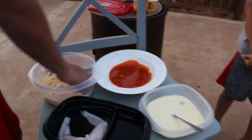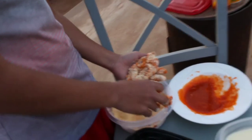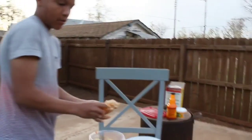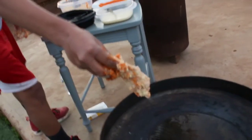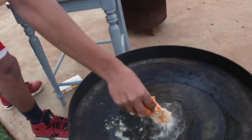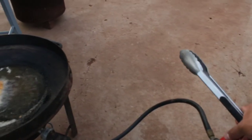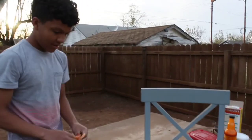Yeah. Just like that. It's been looking good. Just stuff all over my hands. Put them in. Put them in, bro. Don't throw them. Just set them in there. In the middle. In the center. Probably a little too high. But it's gonna be worth it, huh?